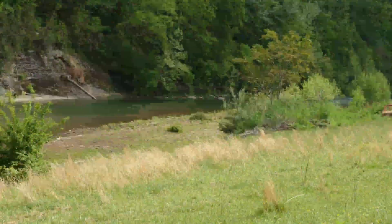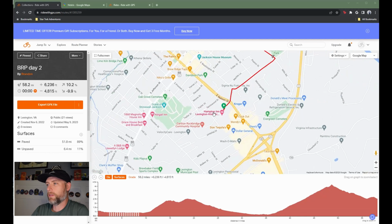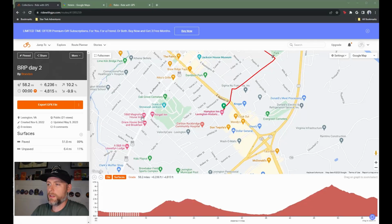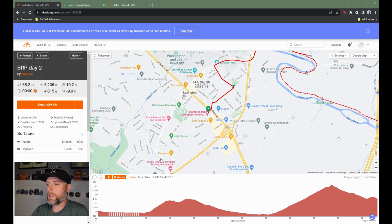They're really nice. As for where to stay in Lexington, you also have several options. I would definitely recommend this Hampton Inn. It was very nice and in a good spot for food, things like that, and resupply. But as you can see, there are other B&B type places that you could stay. You should not have a problem finding a place to stay here.